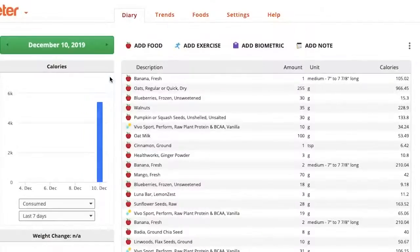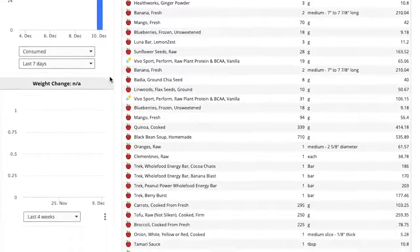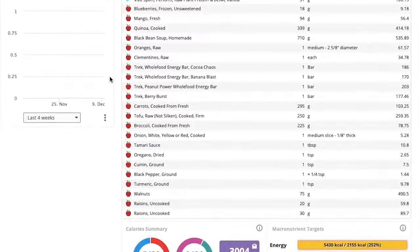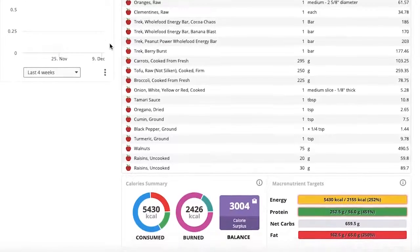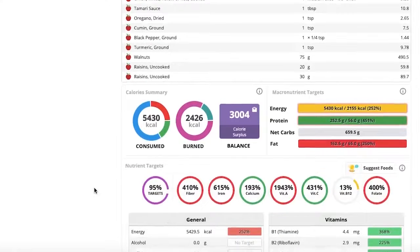So here we have a list of all of the things that I ate throughout the day. Now, like I said, I am on a little bit of a bulking phase, if you wish, and I am training a lot as well. And since I'm doing all of that, the calories end up being pretty high. So 5,430 calories, with the macro split being 58% carbs, 25% fats, and 17% protein. So let's see how deficient this soy boy here is.